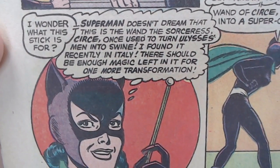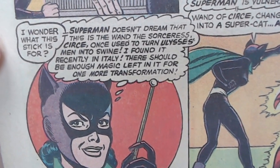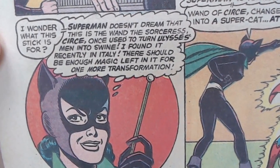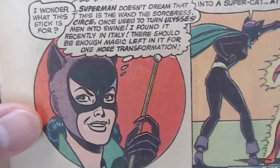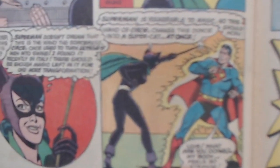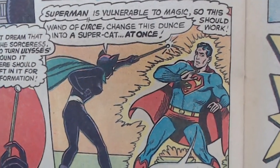I wonder what this stick is for, she says. Superman doesn't dream that this is the wand the sorceress Circe once used to turn Ulysses' men into swine. I found it recently in Italy. There should be enough magic left in it for one more transformation. And just a side note, gang, Superman is invulnerable to everything except magic. So magic is the only thing that can affect Superman. Okay, takes away his vulnerability. Superman is vulnerable to magic, so this should work.